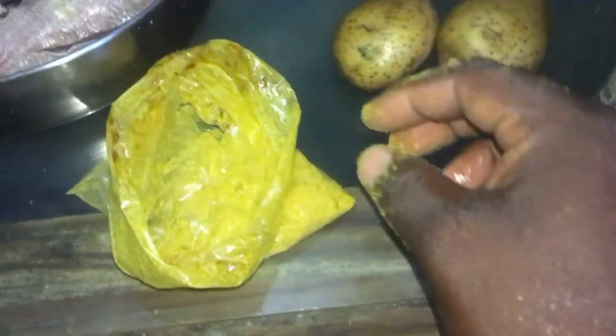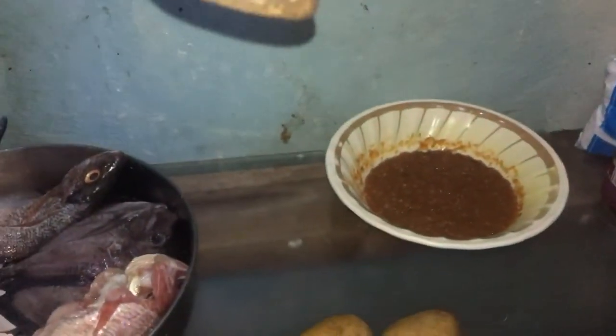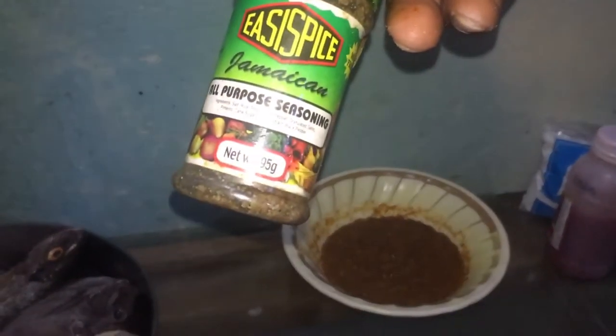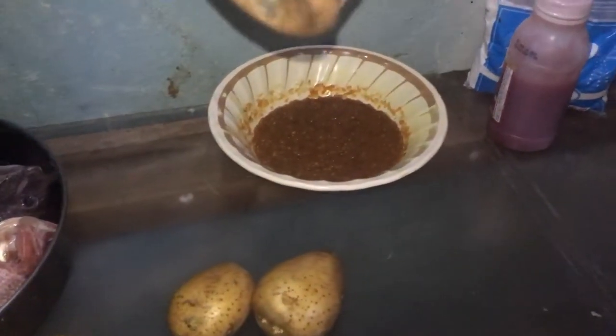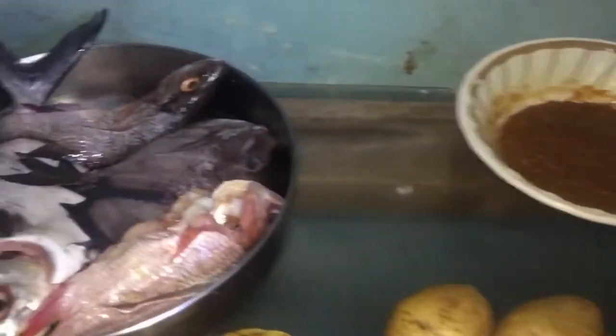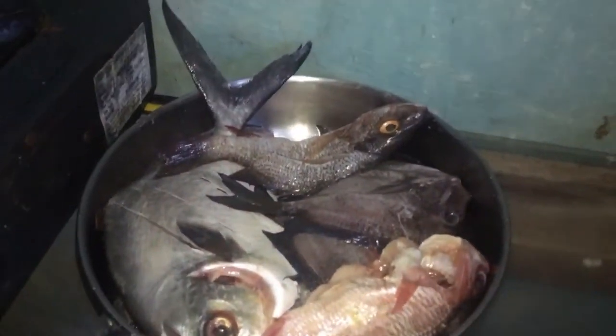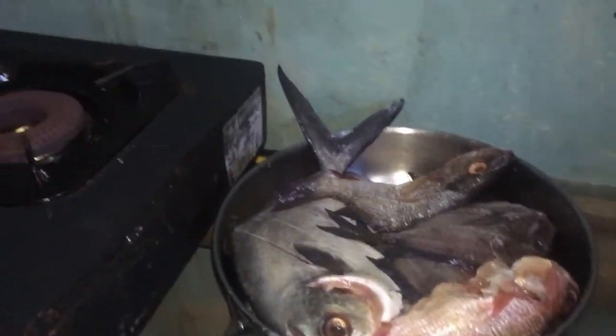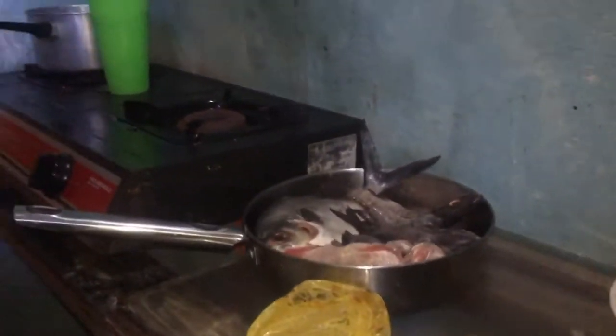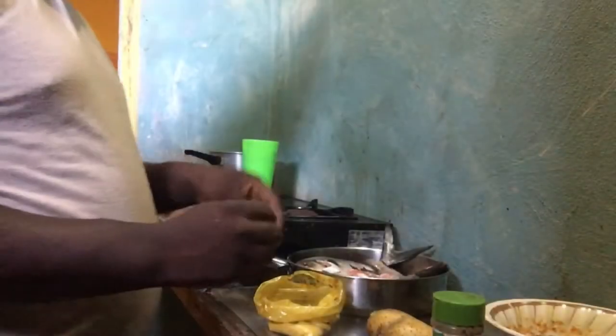Right, so we have some Maggi seasoning, Maggi all purpose. Yeah, so a little tip I'm going to use for it. And we have this all purpose seasoning, like easy spice, a natural seasoning, you know. Yeah man, them ground up natural seed, so I use it also. So right now what I'm going to do, I'm going to set my phone away and rub on. So I go on. All right peeps.